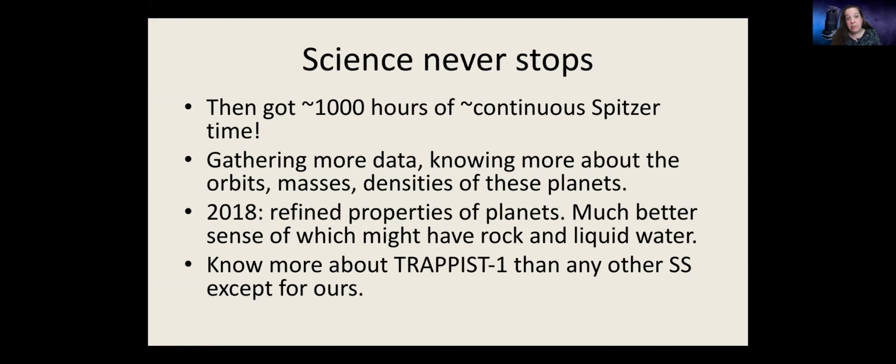And so then in 2018, they were able to publish properties of these planets. We can tell the ensemble density. So we have a much better sense of which of these planets have rock and liquid water and which don't. We now know more about TRAPPIST-1 than any other solar system except for ours.